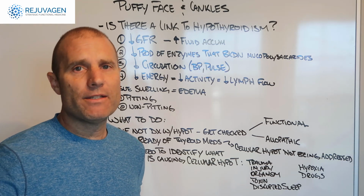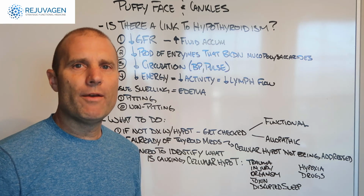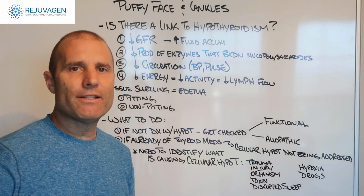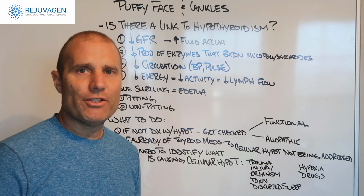It's one of the main reasons that people who have hypothyroidism gain weight, and why when we start to improve them, they can lose weight rather quickly because they're losing a lot of fluid quickly. And it may be one of the reasons why, as they're starting to get healthy, they may have to pee a little bit more, especially at night.